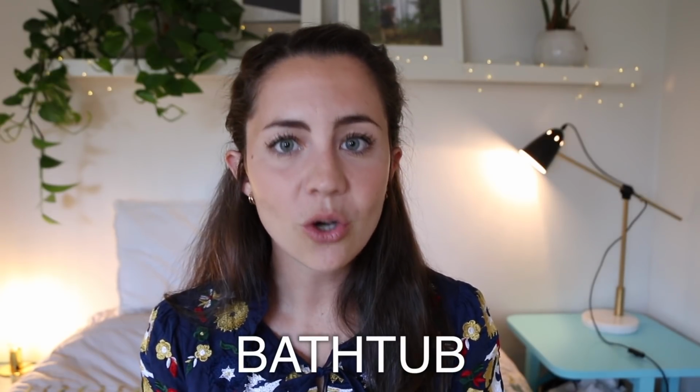Another big difference I noticed is how common bathtubs are. In Norway, they are not common at all. Especially if you're living in an apartment, you would rarely find a bathtub. That's why I'm so glad that in this apartment we have one, because I could not live without a bathtub. Whilst in Portugal, everyone has a bathtub.